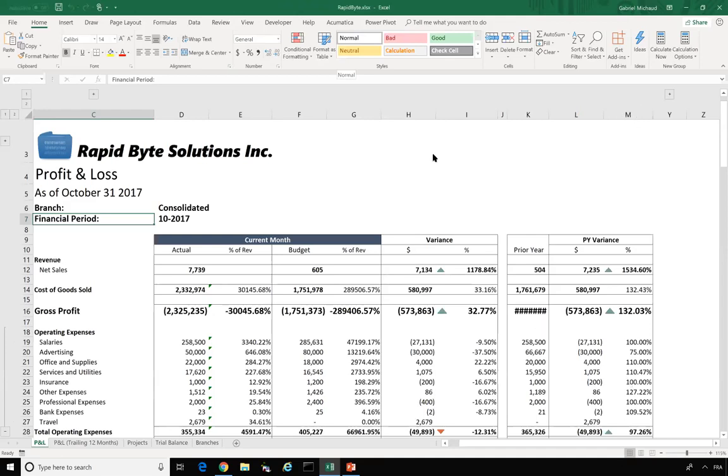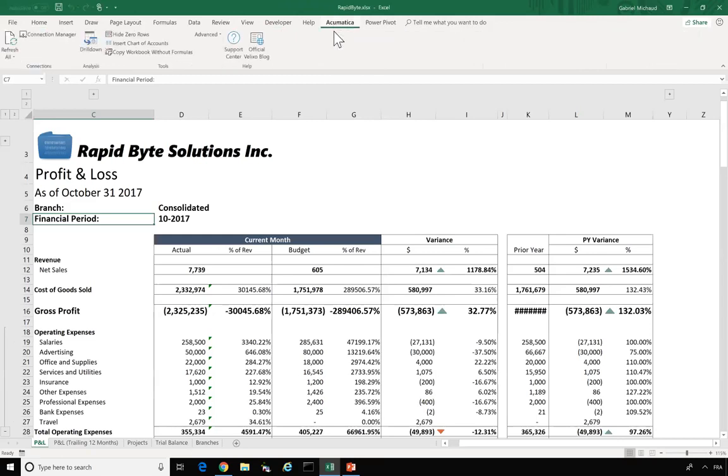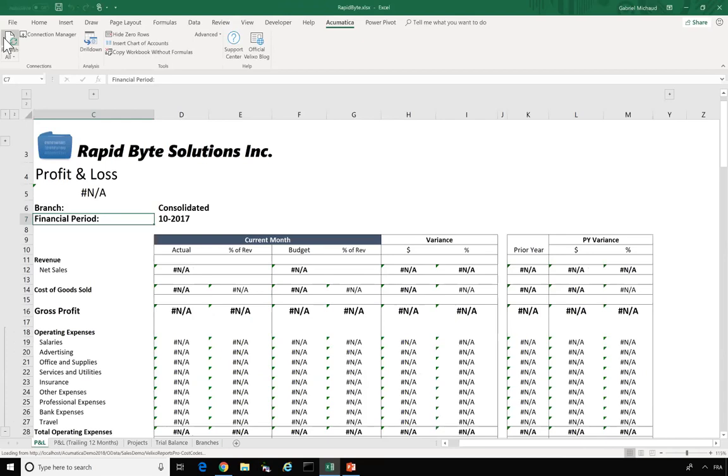The first thing I would like to do is show you the Acumatica toolbar. Let me move that to the bottom, okay? I'd like to show you the new Acumatica toolbar that the solution has added. Later on during my presentation, I will show you some of the key features in this toolbar. But for now, what I'd like to do is simply refresh my report to get the latest information.